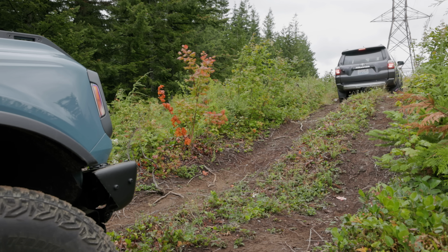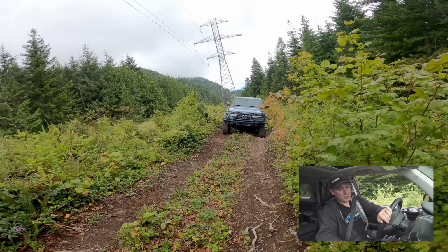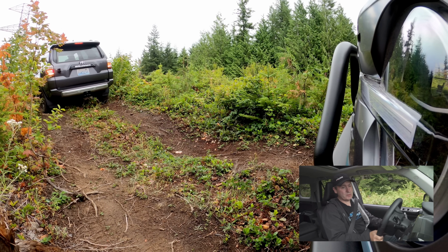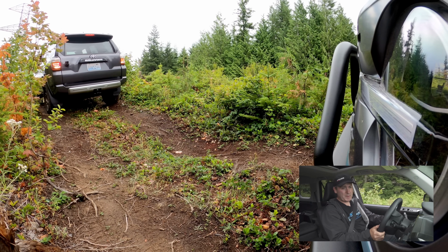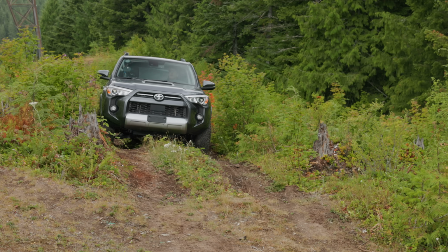So right off the bat, this rear view camera on the 4Runner is just awful. All of Toyota's rear view cameras are like circa 1980s. These are horrible. Detail's not very good. Yes, it's good enough, and I do have a tow hitch line, so I know where my center is, but I don't have wheel tracking. There's no detail. It's just not very usable, especially compared to the Bronco. The Bronco's camera is brilliant. Okay, I think that's close enough.